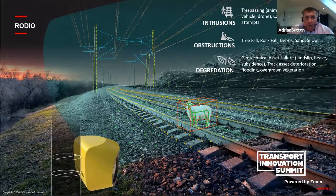But if there are 5 sheep on the line, then the standards do dictate that the train should come to a halt if it can. Very difficult to manage, but through Rodeo, we're able to detect that level of obstruction intrusion and then classify it. Here you see the 3D point cloud detecting an obstruction, and that information is passed in near real time to the edge, classified and enhanced, and we can then dictate that it's a single sheep, or 4, or 6 sheep, or whatever it may be.